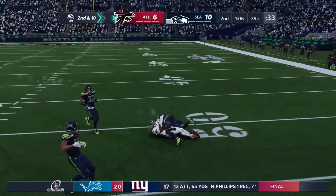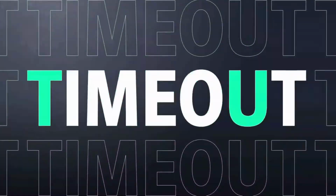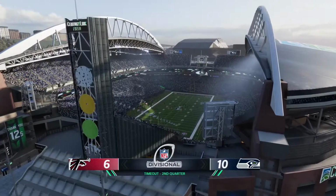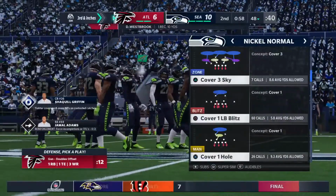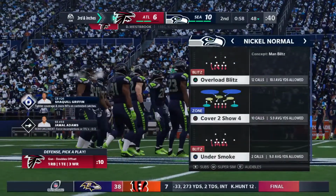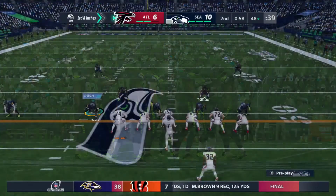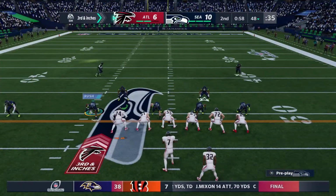A pass there, complete to Westbrook. 9 yards, and that leaves him just short, so it'll be 3rd and less than a yard. Now the Falcons going to use one of their timeouts, as the stoppage will come with a little under a minute to go in this first half. They had the catch on 2nd down, but it didn't help at all, and now they're looking at 3rd down here.